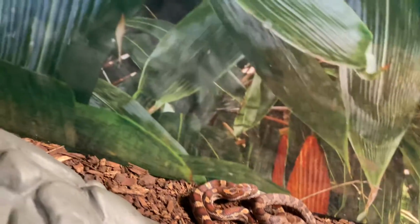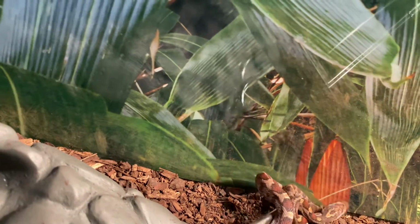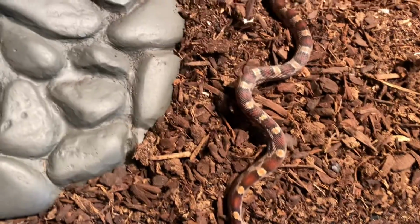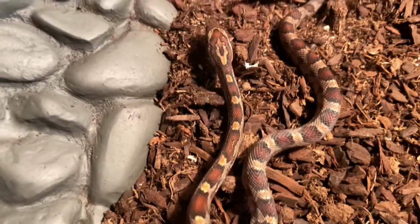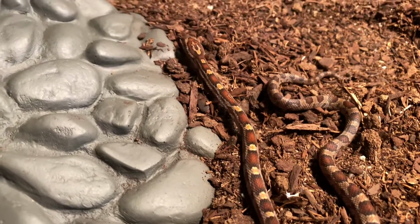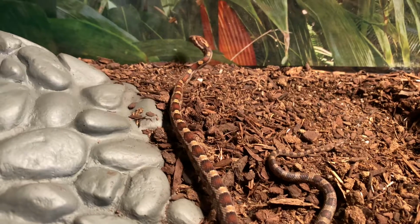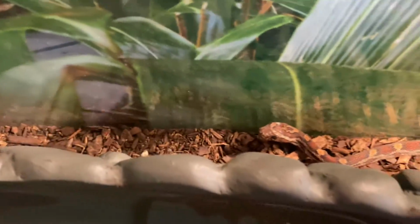Now I'm trying to let him get used to it before I can handle him, because I know they don't like to be bothered. They want to get used to the enclosure they have. As you can see, very nice. Very nice.